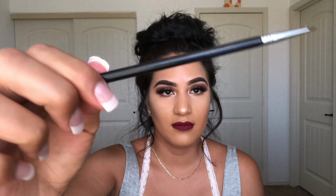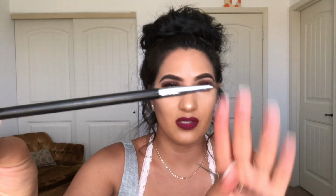The other one, you guys, look at that. Shows you how much I use it. This is a Sigma E10 eyeliner brush, and this is also my favorite. This one I only use when I use a white eyeliner, because last time I used a liner that I had previously used with black, oh my god, it was a mess. It was a stinking mess. And then my last one, but not least, MAC 210 eyeliner brush. This one's amazing, you guys. This one's so good.